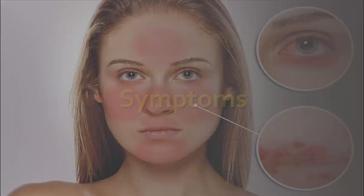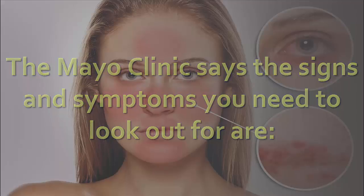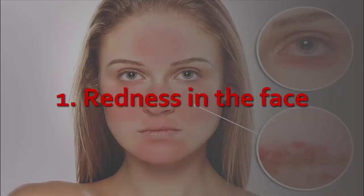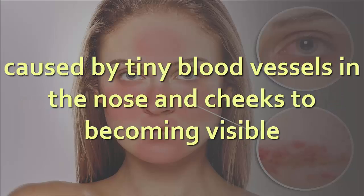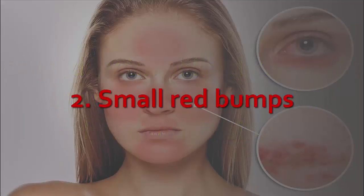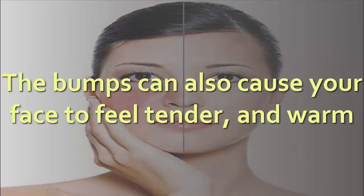Symptoms. The Mayo Clinic says the signs and symptoms you need to look out for are: 1. Redness in the face. Rosacea usually causes redness in the middle of the face, usually caused by tiny blood vessels in the nose and cheeks becoming visible. 2. Small red bumps. The bumps might resemble acne, and even contain pus-like pimples. The bumps can also cause your face to feel tender and warm.